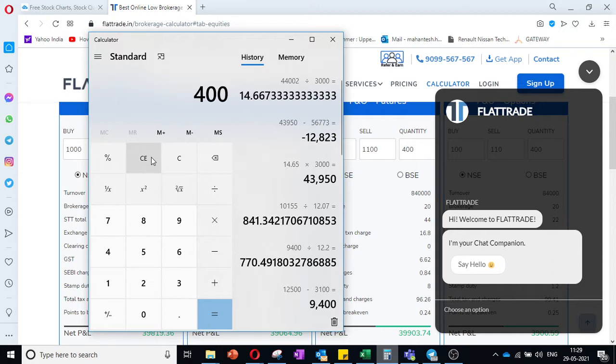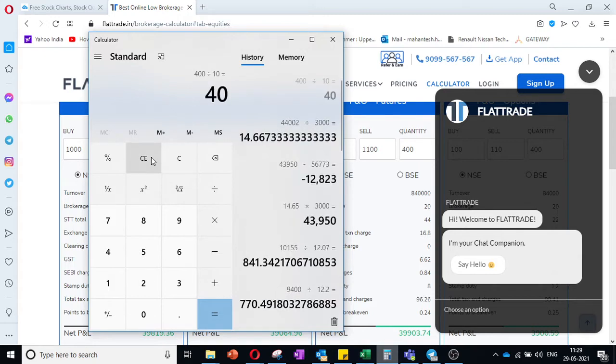Now 400 rupees is the cost price of one SBI share. So previously, till May 31st, I would get 10 times exposure. So for buying one share on an intraday basis, I require 400 divided by 10, so 40 is the intraday margin to buy one SBI share costing 400. That means 10 times. Since June 1st, this is going to change. It is coming to around 6.5, which means 6.5 times exposure.